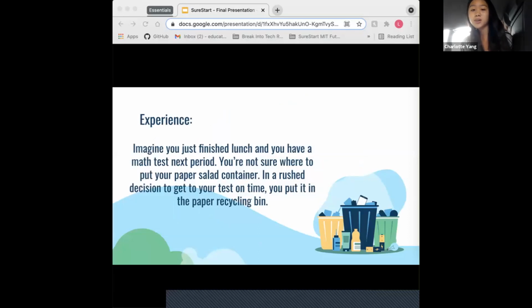Now, let's talk about an experience that one of our own team members has had. Try to envision what this scenario might have felt like as a student. Imagine you've just finished lunch and are rushing because you have a math test soon. As you leave the cafeteria, you throw out your used utensils, but you're not sure where to put your paper salad container. Does it belong in the trash because it still has dressing in it, or in the recycling because it's paper? You look around to see if there are any signs to guide your decision, but don't see anything. Under a time crunch, you put it in the paper recycling bin. After all, shouldn't it be better to put it into the recycling?